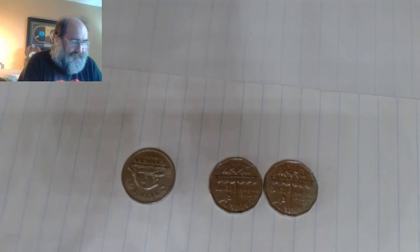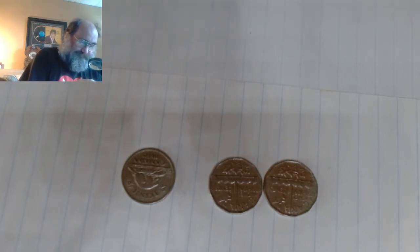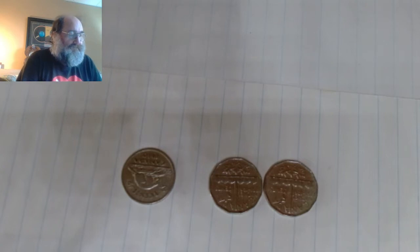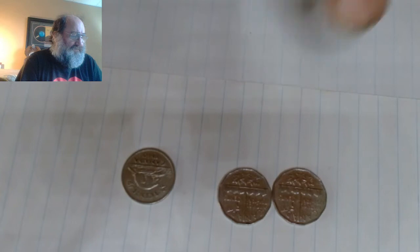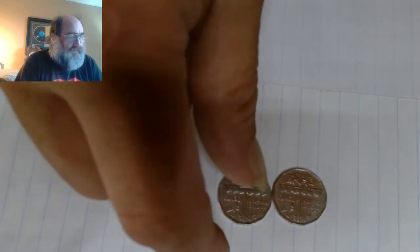Sadly, those are low reliefs. I myself don't have a high relief, so you can pick these up for 25-30 cents. That's the low relief.